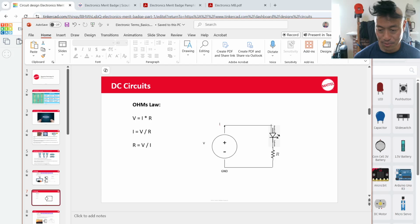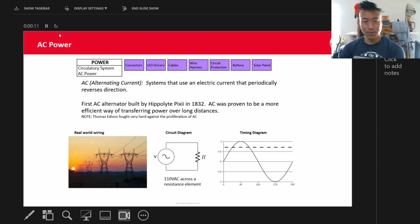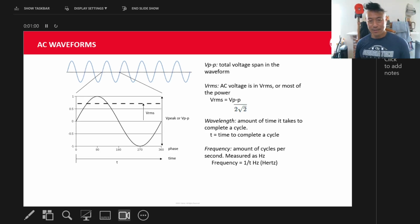Let's get back to our presentation. We got through Ohm's law, and now alternating current. This is a type of power that uses electrical current that periodically reverses direction. It was first built by Hippolyte Pixii, but supported by Thomas Edison. AC has proven to be a more efficient way to transfer power over long distances. Here's a circuit diagram for generically an AC current going across an impedance. If you look at the timing diagram for the voltage, it looks like a sine wave. It goes up to 1 and down to -1 and back to 0. Negative voltage is relative to a zero value.